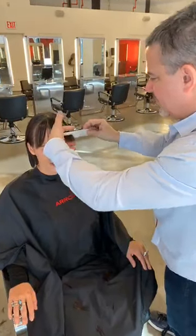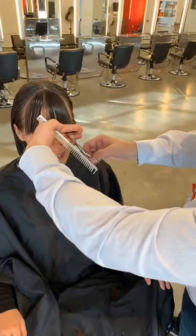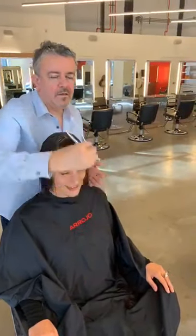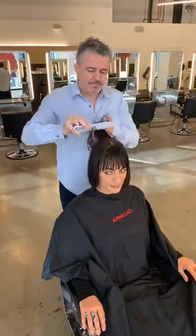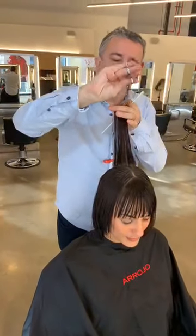I'm gonna blast her hair dry. So we just have a little hydro mist and we cleansed it with our Renew Co-Wash, which is our non-foaming cleanser. And I'm gonna pick it up with a scissor, just through the center. I'm just gonna chip in.